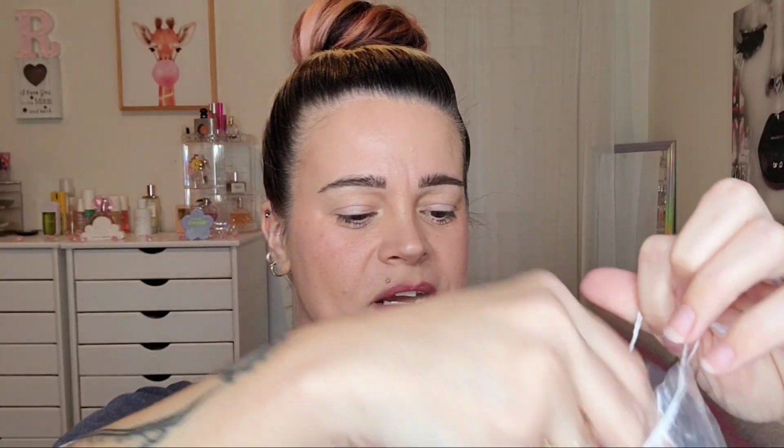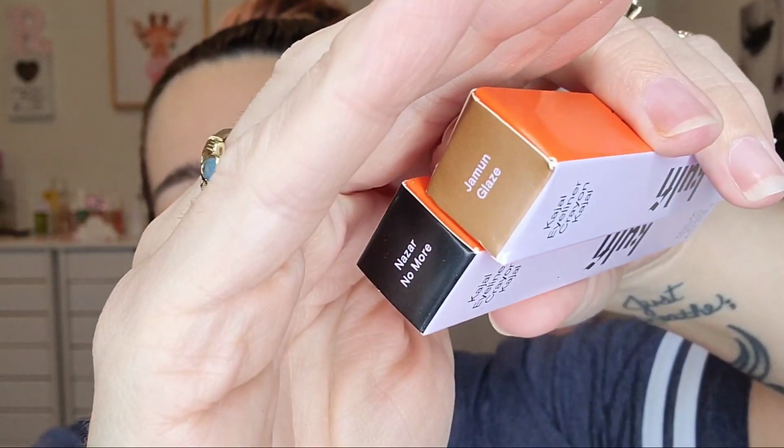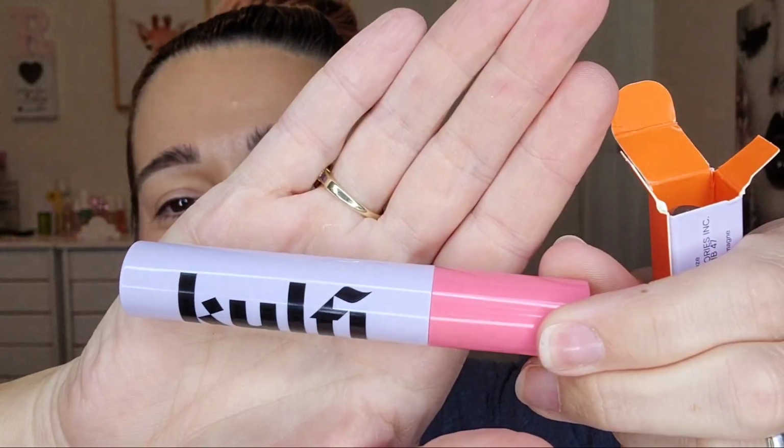Hopefully they're both supposed to be in here. I don't know if everybody got two. This is the Kulfi Kajal Eyeliner Crayon. We have Hamon Glaze and Nazar No More. They look to be like a nudie, maybe a gold, and then black. And I actually have the little tint I was talking about that I just demoed from my BoxyCharm is from Kulfi. All right. Oh, cute little packaging.